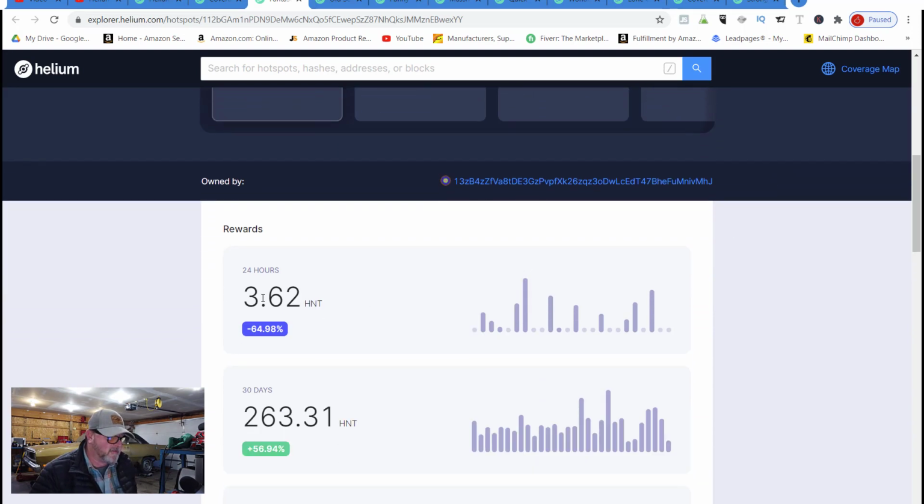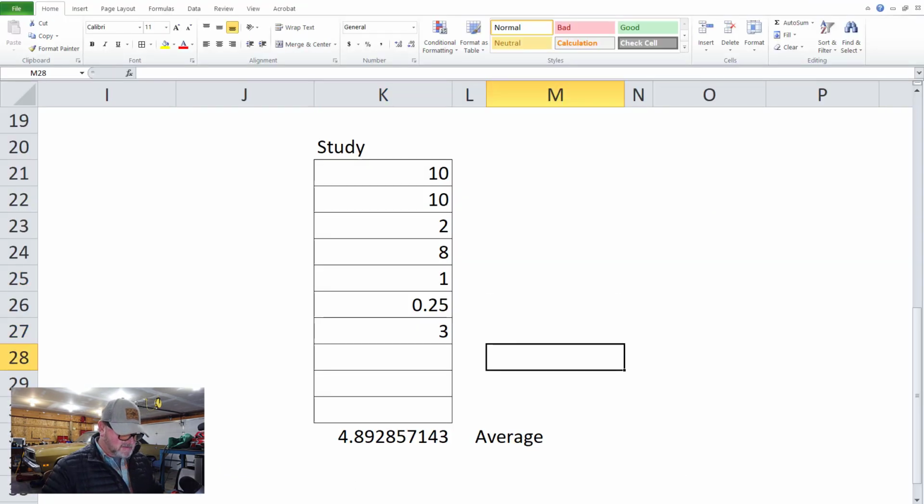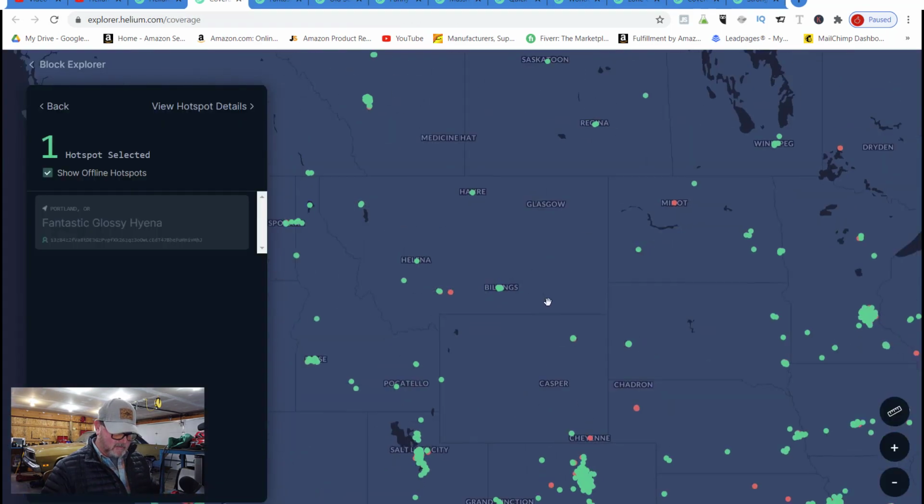So yeah, better than the others, right? 3.62 in the last 24 hours, 263. I think that number is a little bit low, that 3.62, but we're going to go ahead and use it for input into our average. So 3. Alrighty, so let's go ahead and pull a few more in another area.